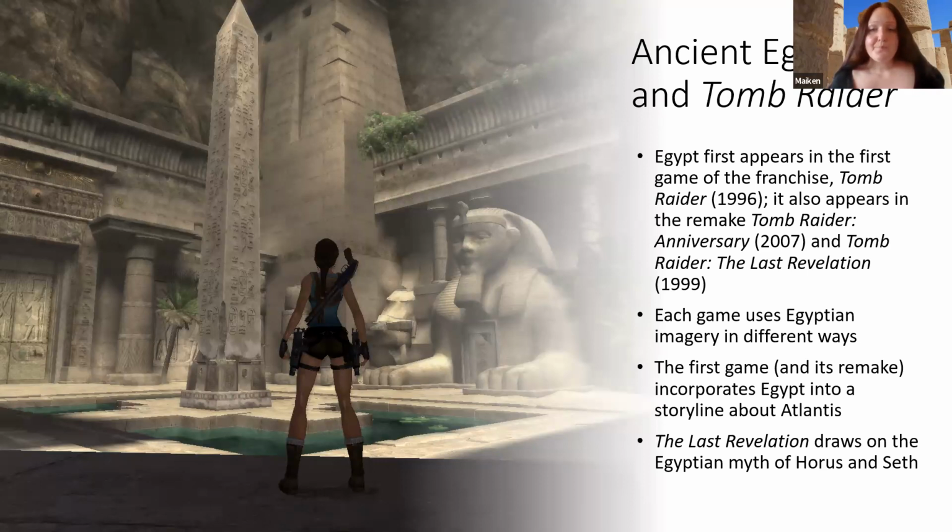Each of these games use Egyptian imagery, and they use some sort of Egyptian setting, but in very different ways. So, for example, the first game, and by extension its remake, is very centered on Atlantis. So Egypt in this storyline is being incorporated into a narrative about Atlantis, whereas the other game, The Last Revelation, is not centered on Atlantis. It instead is drawn from the Egyptian myth of Horus and Seth.